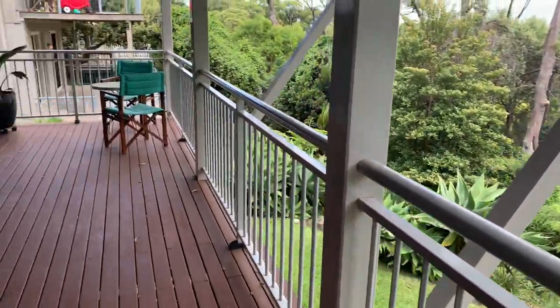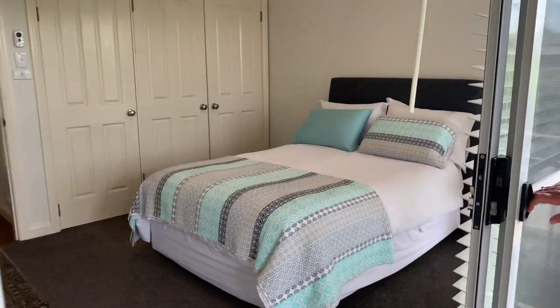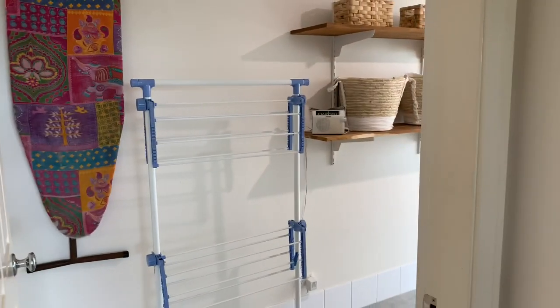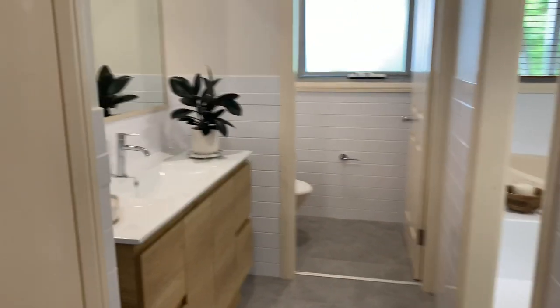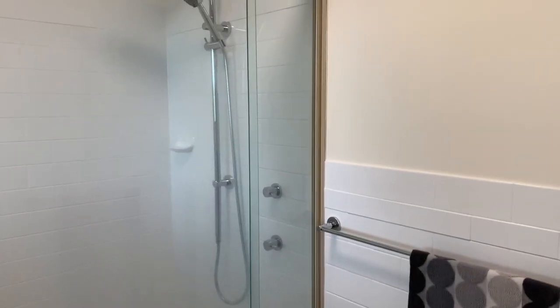So we'll show you the fourth bedroom here on this level. So again, another good sized bedroom, three door wardrobe, the laundry here with external access to the clothesline. And then the main three-way bathroom. Again, you've got storage here for towels and everything you need.